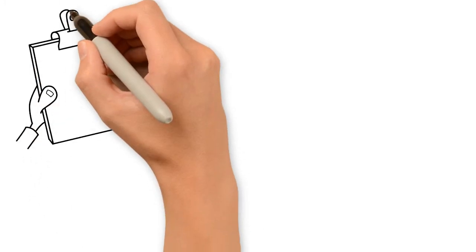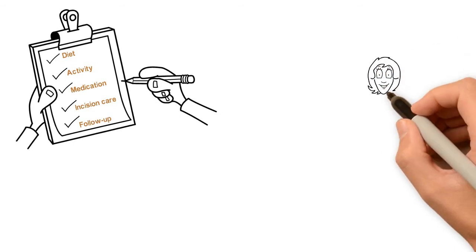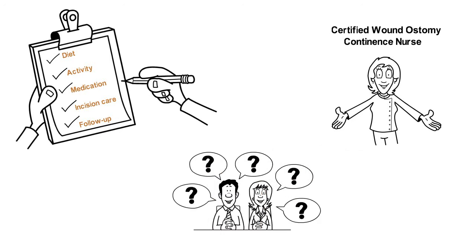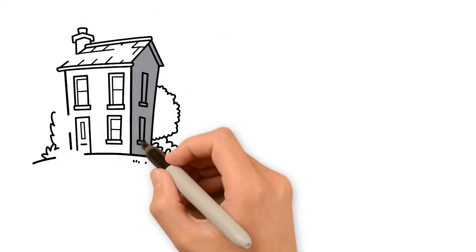Your nurse will go over the written discharge instructions with you before you leave. The instructions will include information on diet, activity, medications, incision care, and follow-up. If you have an ostomy, the CWOCN will visit you one last time to answer any final questions before you leave. You will also have home health set up for you by the case manager if indicated.